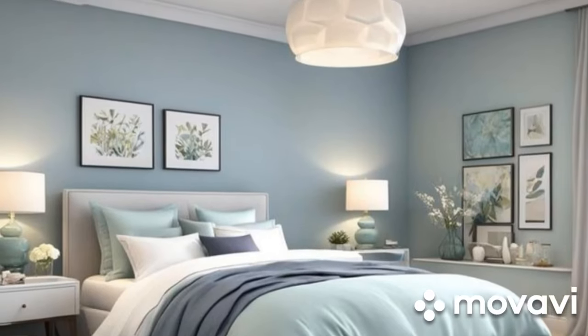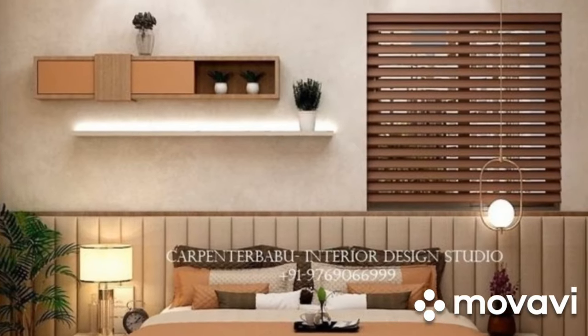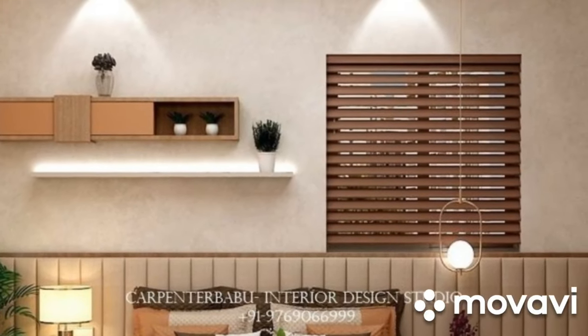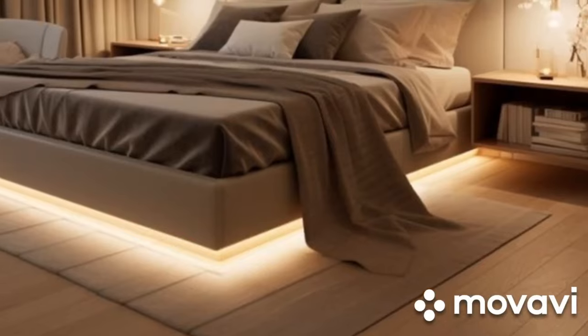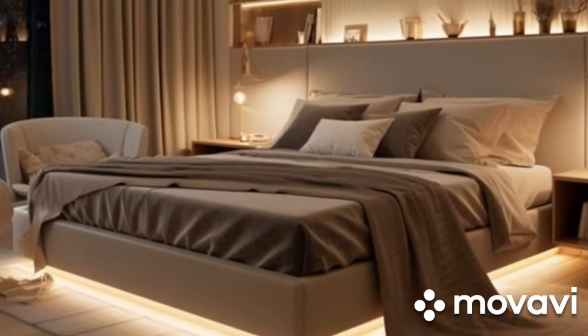Dresser provides ample storage for clothing and accessories. Opt for a dresser with a combination of drawers in different sizes to accommodate various items. A dresser with a mirror can also double as a vanity.